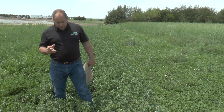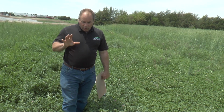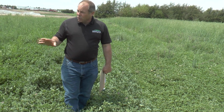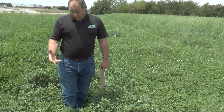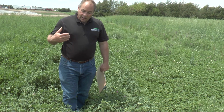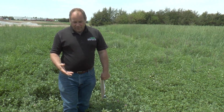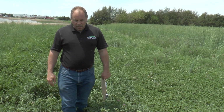Now, as far as productivity per acre, red clover in its peak, in its prime, is probably number 2 to alfalfa in terms of total forage productivity. And so it's used quite a little bit. It also has much less bloat potential than alfalfa, so it's much safer in a pasture setting, especially continuous unmanaged grazing.